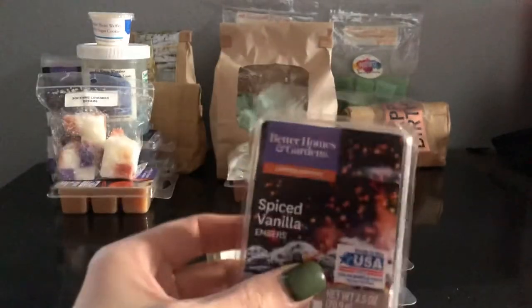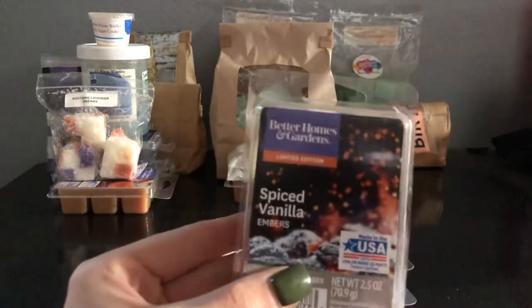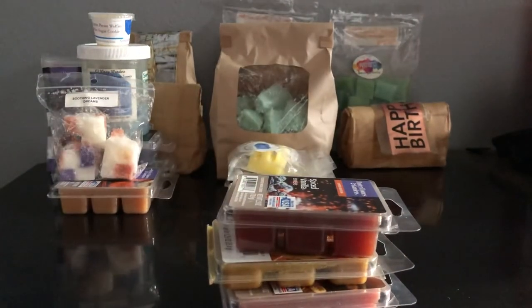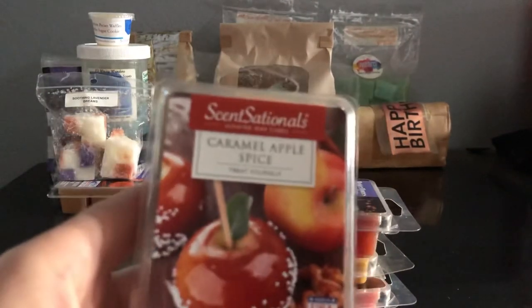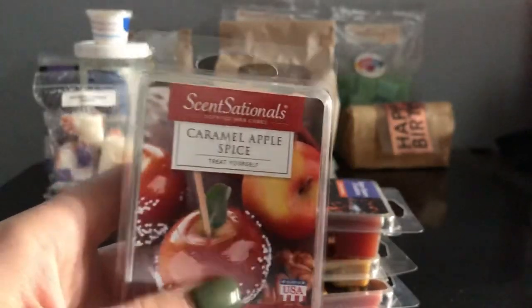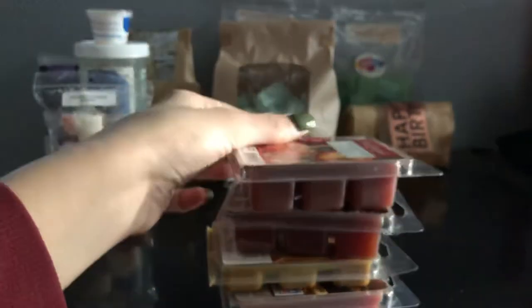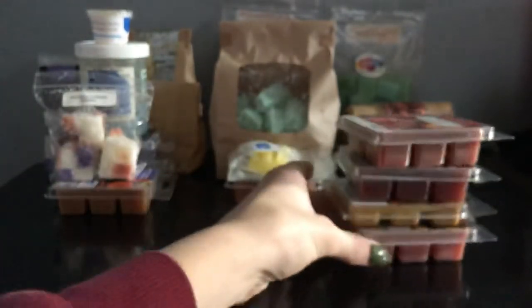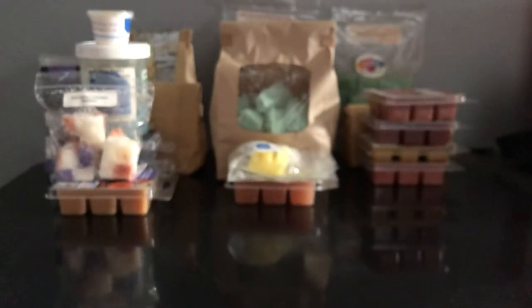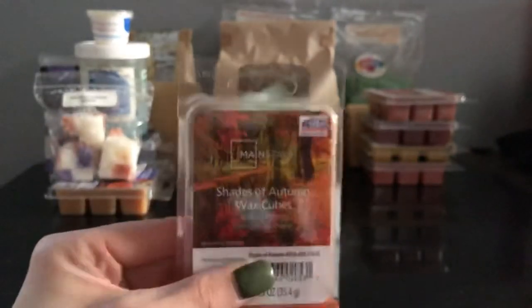And then I have the Better Homes and Gardens Spiced Vanilla Embers. It is full. And lastly, I have the Sensationals Caramel Apple Spice, and it is full. And that is finally it. I actually got through a decent amount of clams this last couple weeks, so I'm only adding in 2 clams this time.